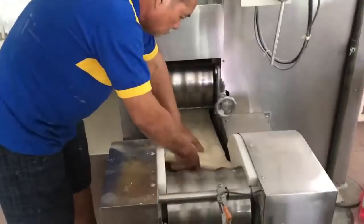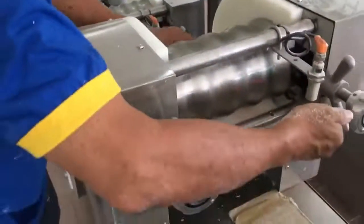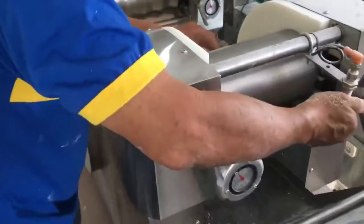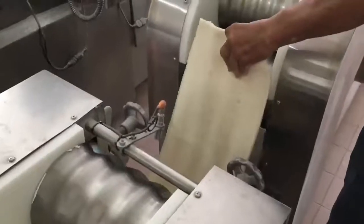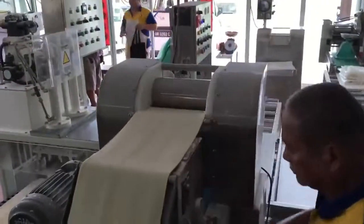This process is to form a belt of noodle where the dough is put through two rotating rollers which compound the mixing dough into one single belt. The belt of noodle with thickness 10 mm is pressed and flattened by using rollers or rolling machines to a thickness of approximately 1 mm.